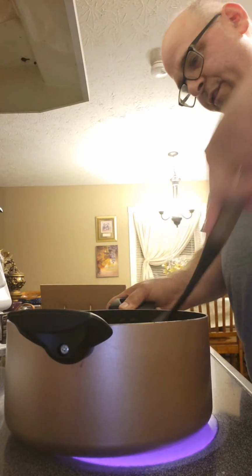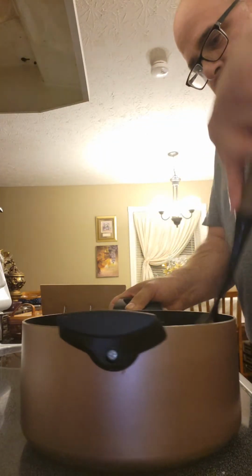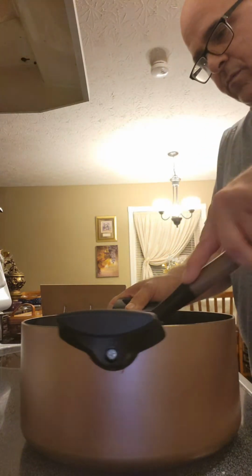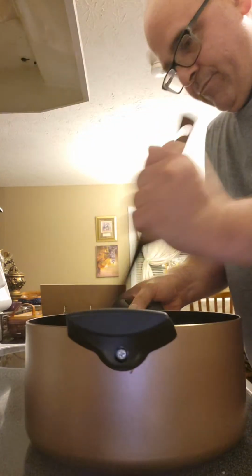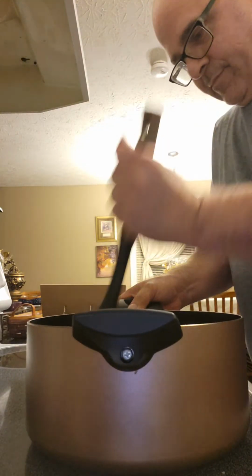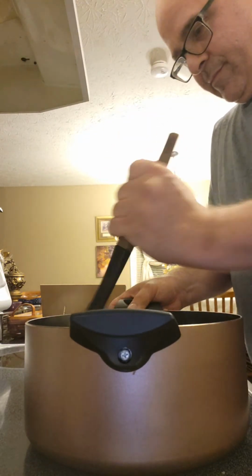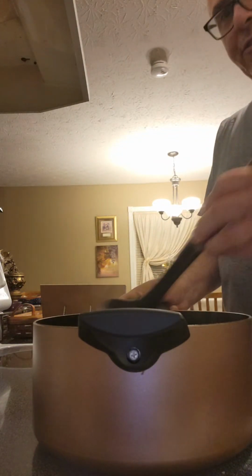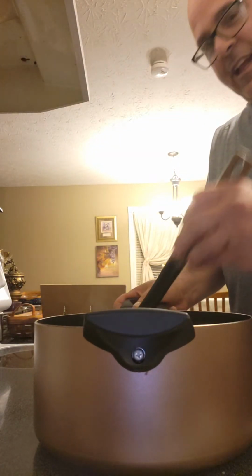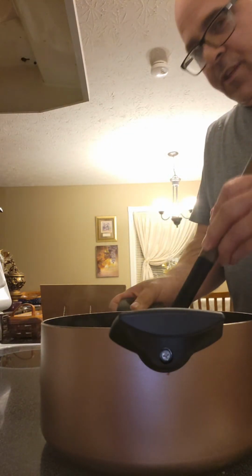Takes a little bit for this to brown up, but it's okay. It's all good. The first dish I made was chicken supreme. That's what's in the oven right now. Can't wait to show that to you when it comes out.